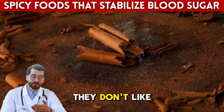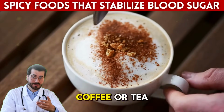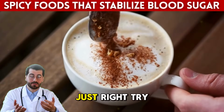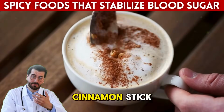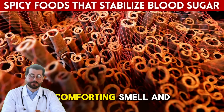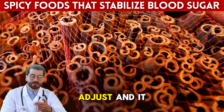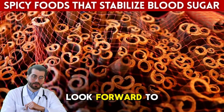Some folks say they don't like the taste at first, but when you mix it with something warm, like coffee or tea, it blends in just right. Try stirring in a cinnamon stick instead of using sugar or flavored creamers. It gives a comforting smell and supports your body too. Over time, your taste buds adjust, and it becomes something you look forward to.